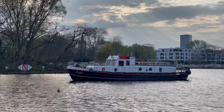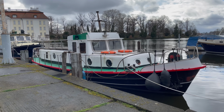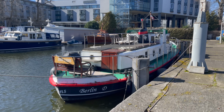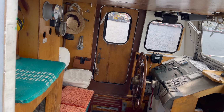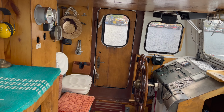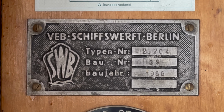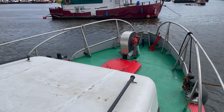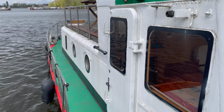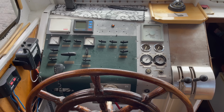I got the boat about a month ago in an auction of all places. The starting price was really low and nobody bid on it except for me, so I basically stole this boat. It's an old tugboat built in the former GDR in 1966. Here's the original manufacturer's plate. It's very well maintained, nothing needs to be fixed urgently. The motor runs and all the electronics and amenities work perfectly for the most part.